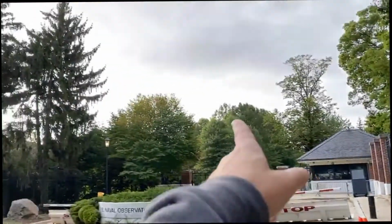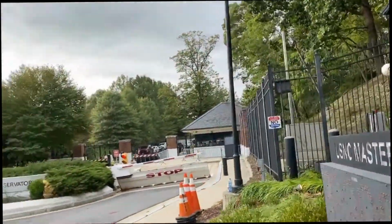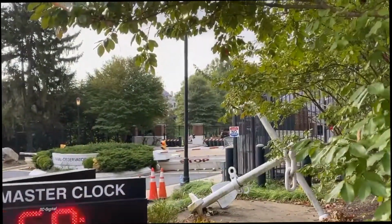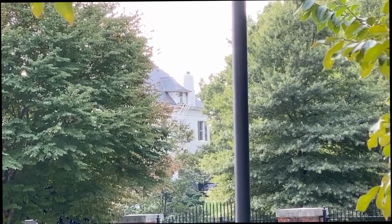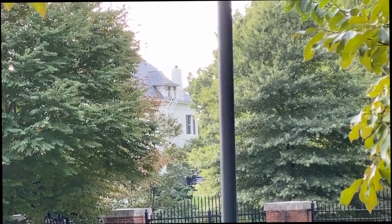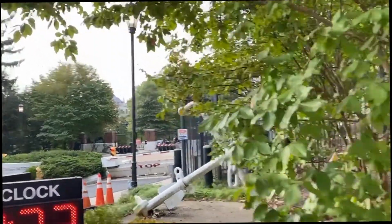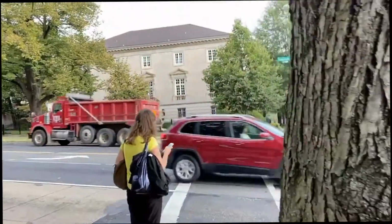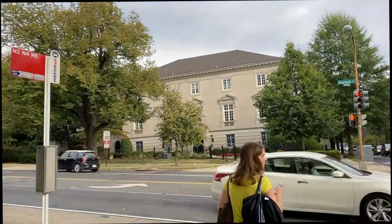The vice president lives right behind this tree right here. In fact, you can't really see it. Well, you might be able to see. There it is. So there, that's the vice president's upper fire escape and chimney. Because of the trees, you can't really see it. So yes, the vice president lives there, but across the street is Norway's embassy.